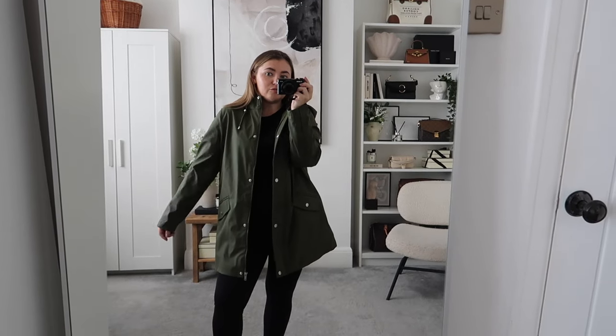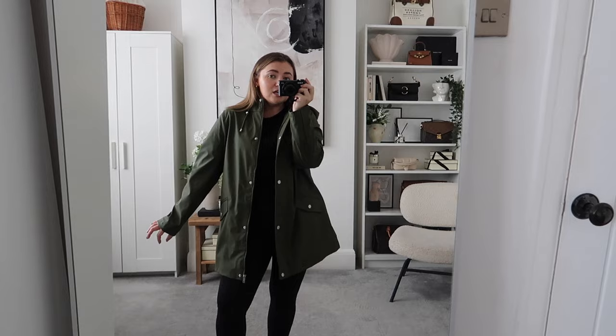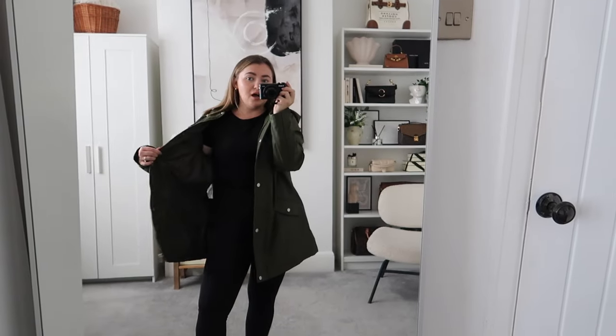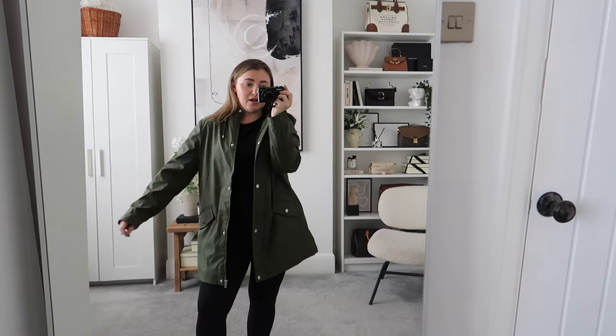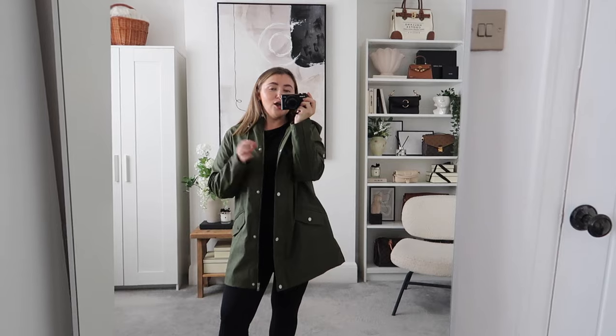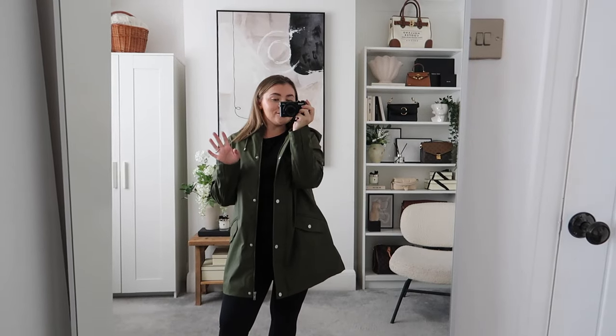I am glad that I went for a 14 though, because it's actually a bit tight in the arms, so I would definitely recommend sizing up once, if not twice, depending on how much you want to layer up underneath, because I don't think I'm going to be able to get a jumper underneath with these arms and shoulders. So just something to think about. But yeah, perfect raincoat for autumn.